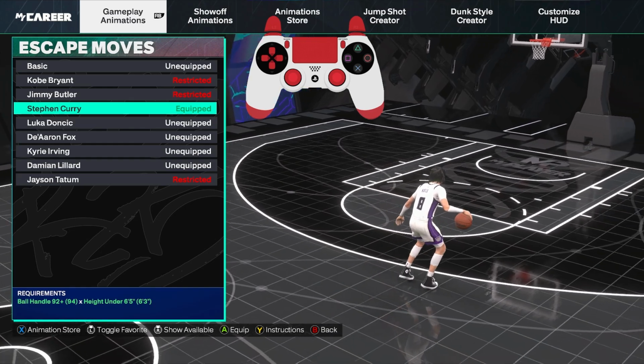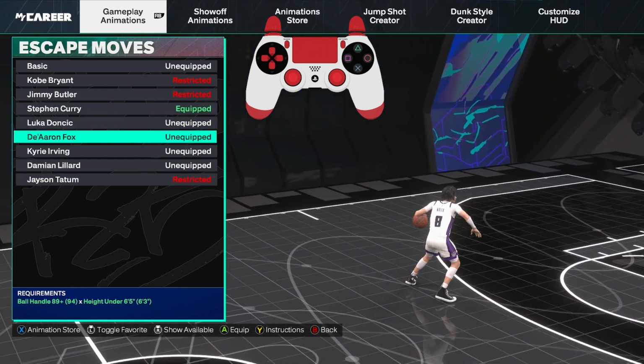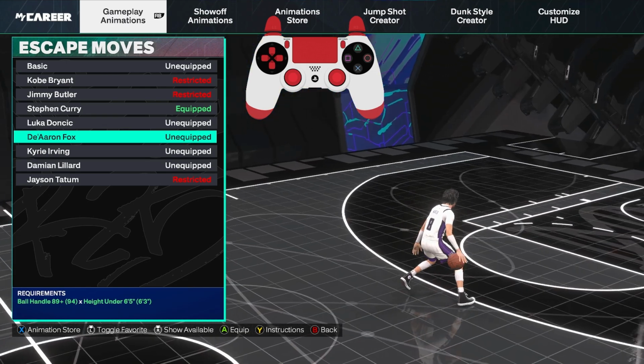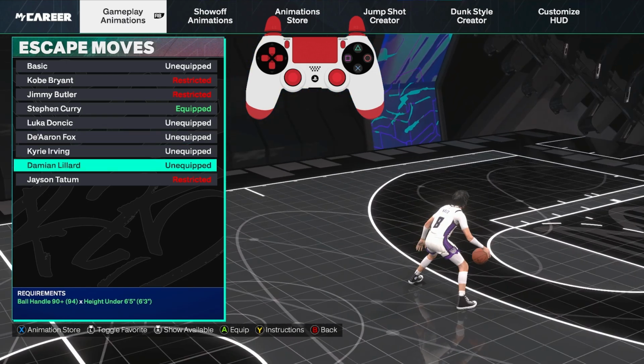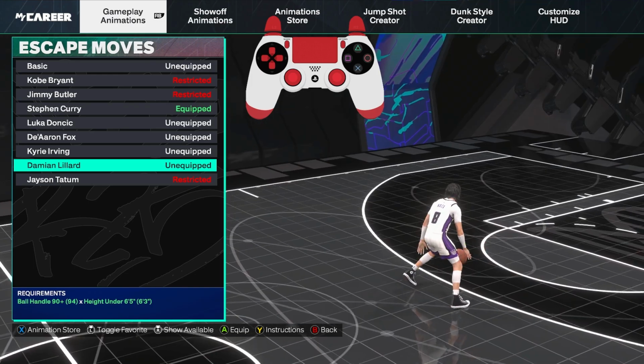Now, if you can't get Steph Curry, you have a couple options. You have De'Aaron Fox, which I didn't like too much. I couldn't burst off of it too well. Maybe I was timing it wrong. But Damian Lillard is a solid one. His turbo crossover has always been nice. It's always been really quick.